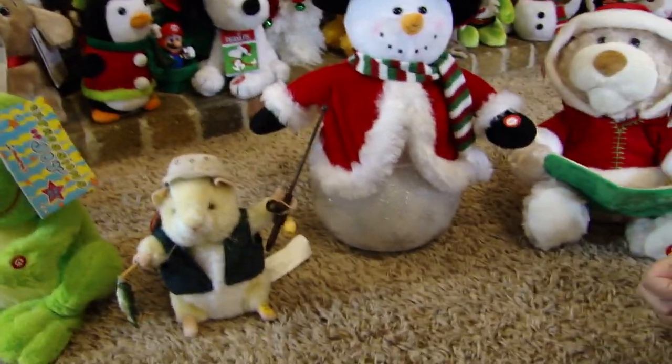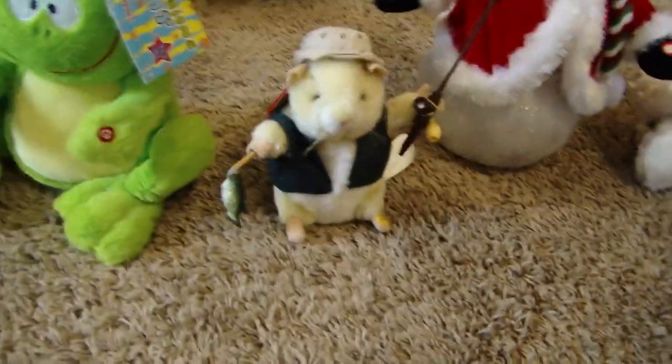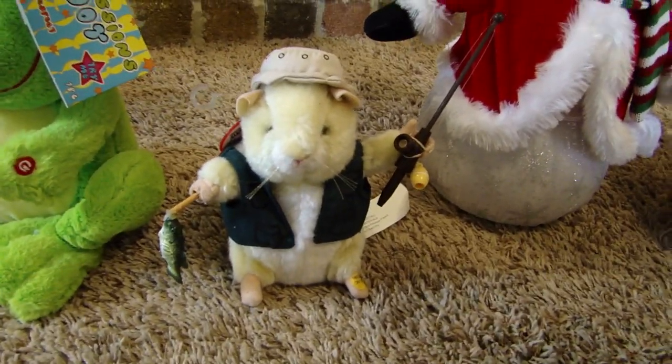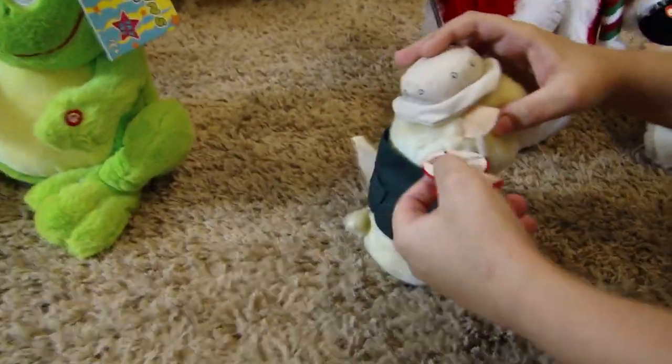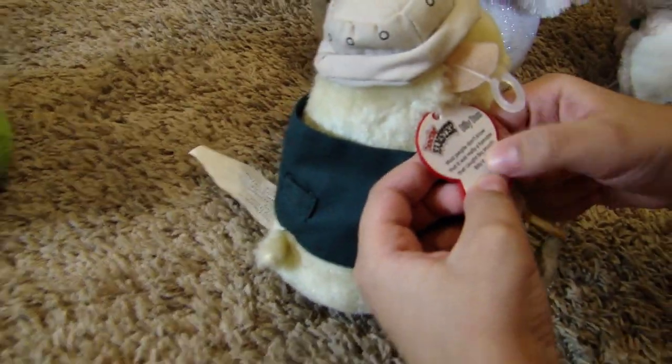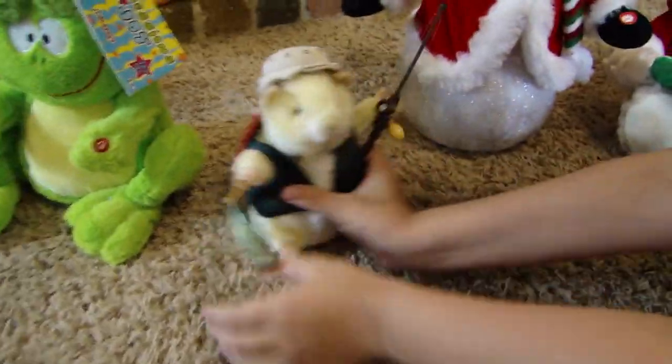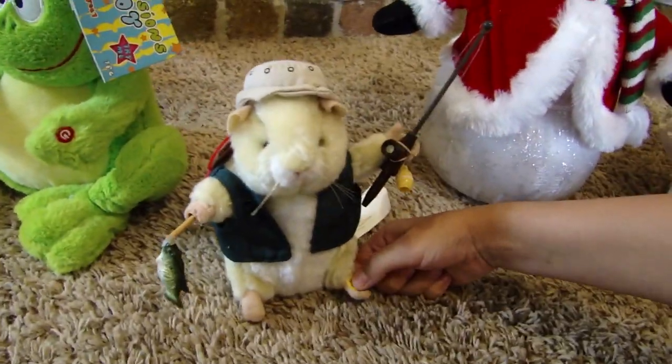Okay, now back to some of Jetty's birthday presents he wanted to show you. He loves this little fishing hamster. Is he cute? It's my false dancing hamster. And if you read over here, it says most people don't know that it was really a hamster I caught. Big Mouth Billy Bass. Oh, yeah. Play him.